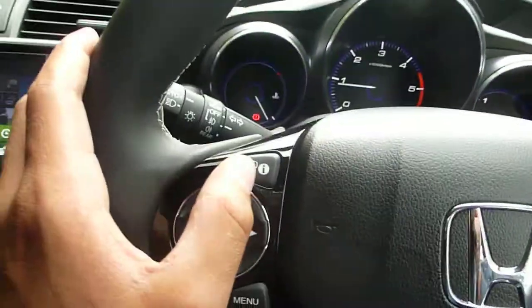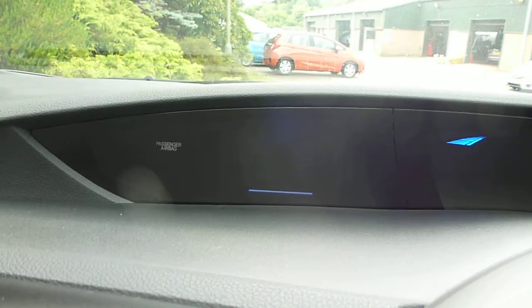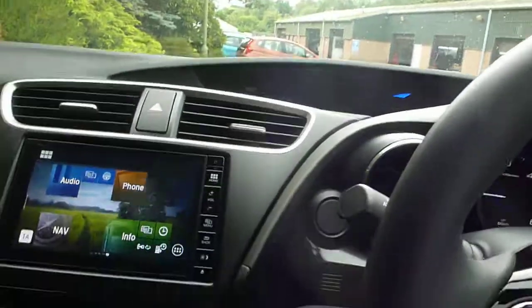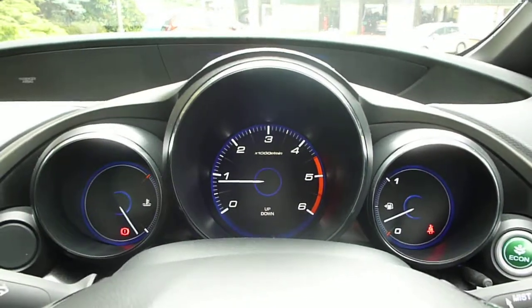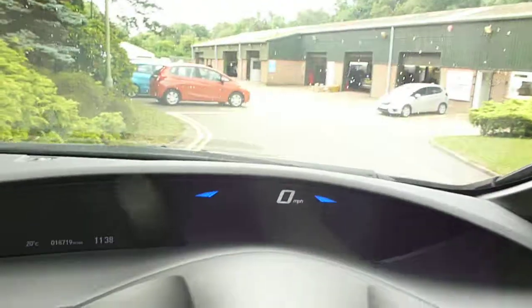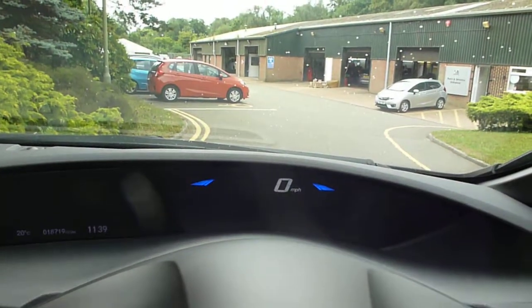You've also got a trip computer, which this button will change up here. So you've got all sorts of information that you can use to take advantage and improve your economy or driving, etc. You've got your temperature gauge, you've got your rev meter, and you've got your fuel gauge, and the speed is relayed up here on this nice screen.